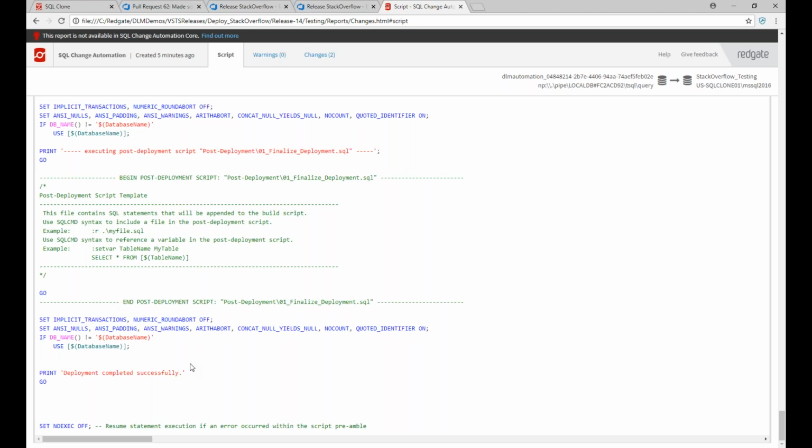So again, this is basically that reliability. How you can make your deployment process more reliable is by keeping an audit trail of what has been deployed and relying on these reports to review your changes and make sure everything looks good before a change goes out all the way to production.